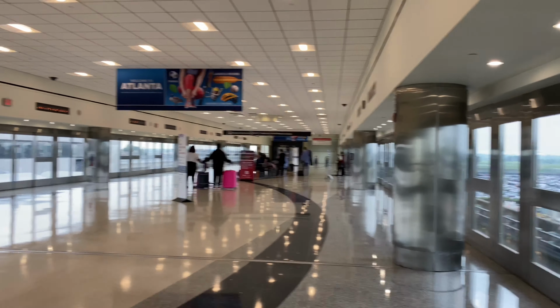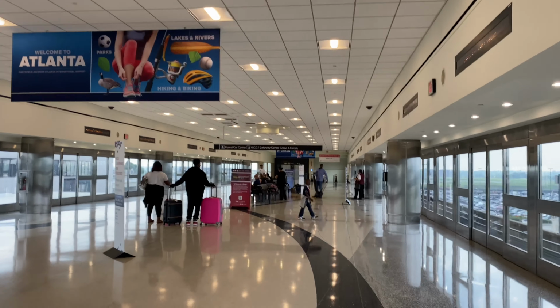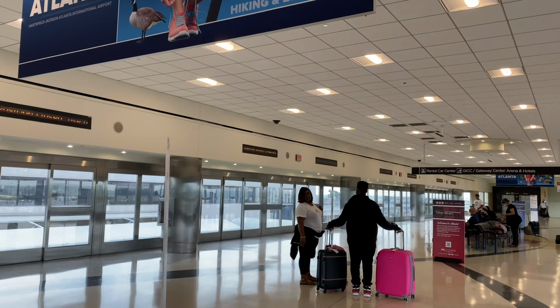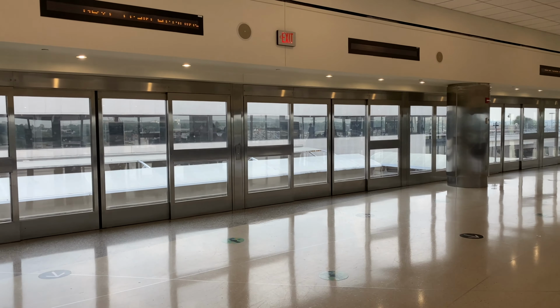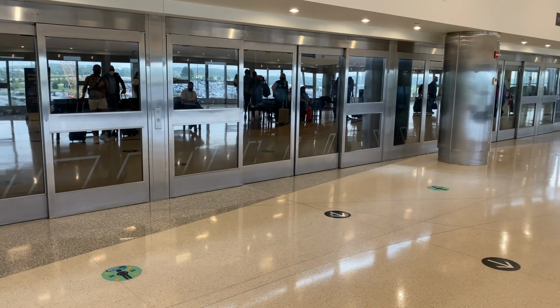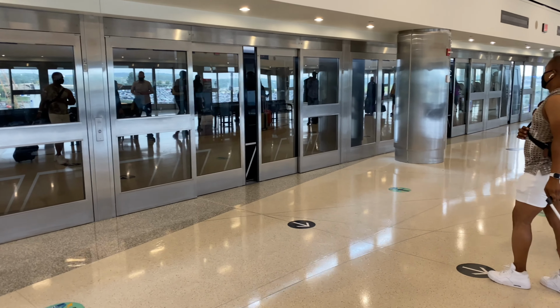So let's look out. It always seems like the airport here is under construction. Or maybe they just don't take the trucks and tools back in. They just keep them out. But either way, I'm in here, and there is a wait for the train. As you can see, people are standing in the middle waiting for the train to come. You can look at the signage, and it will tell you where to go. Now, the signage right here says to car rental, which I'm going to take.